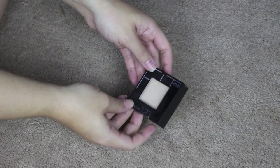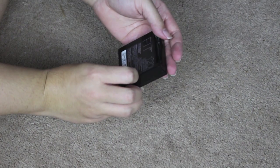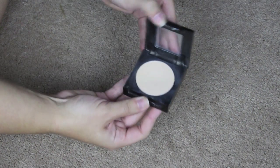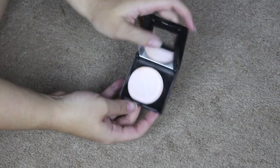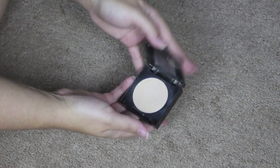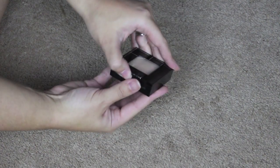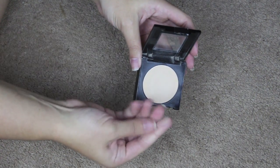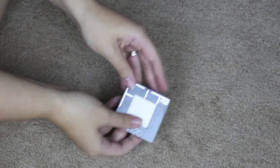Last product I'm going to talk about is the Maybelline Fit Me. What is this? I guess just a powder in Classic Ivory. I've had this in my collection for years as well. I feel like it's probably one of the first powders that I purchased, and I think I am going to keep it and try and use it up because I don't know if you guys could tell, I am about to hit pan on it. So for my powders, I got rid of 7 and I'm keeping 8, which is really good.